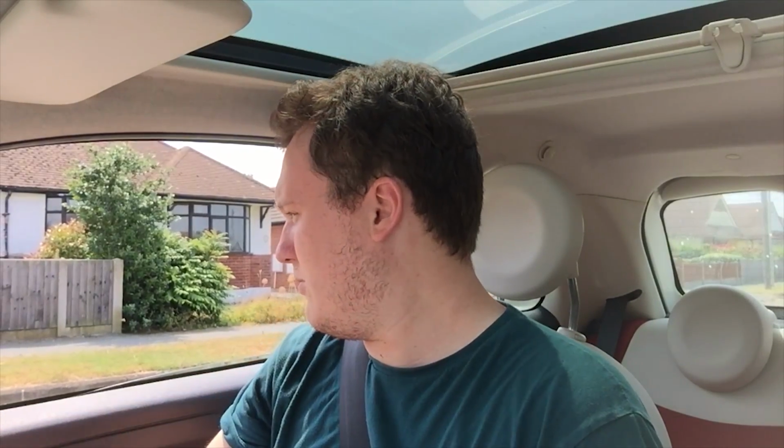Stupid stop-start technology. Yes. So I've got all the windows down today because there's an absolute heat wave on at the moment. Excuse me if you can't quite hear me, but if I roll these windows up, I might just perish. Driving the Fiat 500, and it's actually very nice.